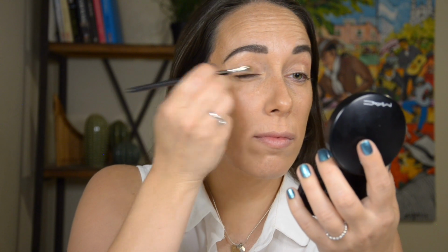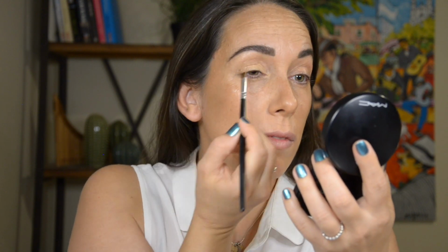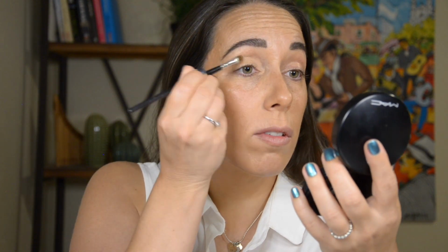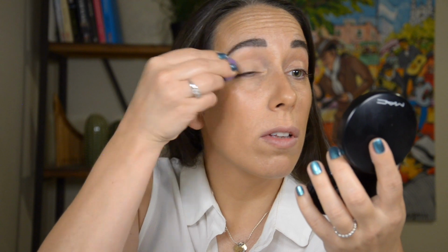To prime my lids, I'm taking this NYX eyeshadow base on a dense flat brush and just go over my lids with it. Now, I usually just prime my lids with my foundation, but I used oil in my foundation mix and I'm not really into oily eyelids, so I'm using this eyeshadow base and this will take care of that oiliness.